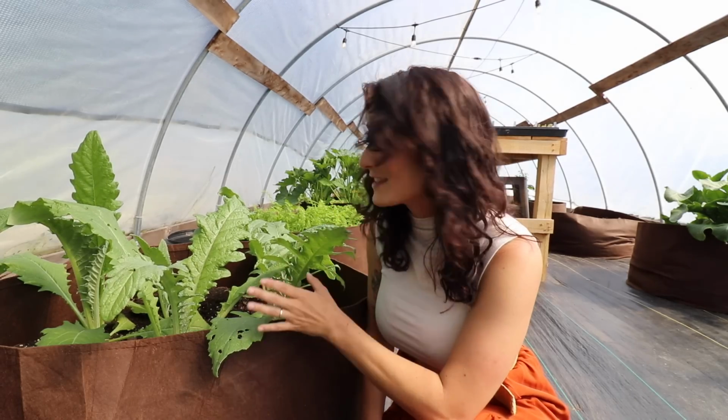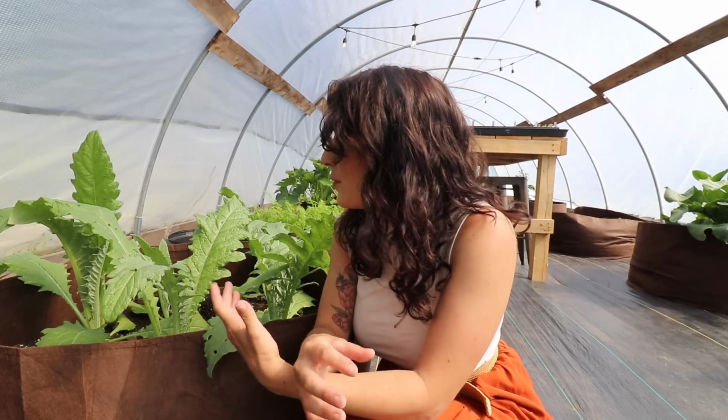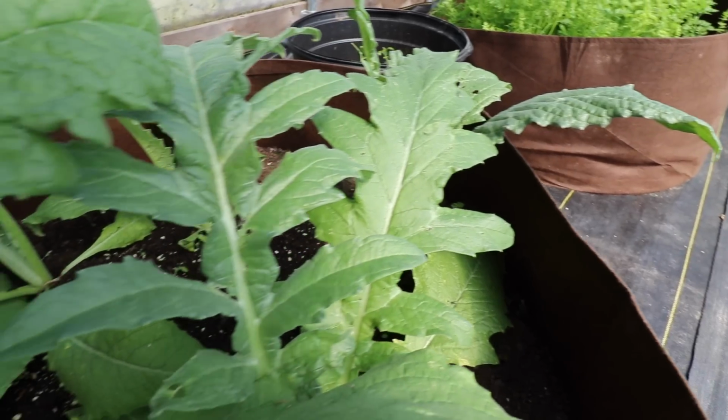So I'm really excited about these beautiful little plants that I have growing right here. This is going to be my very first time growing artichoke. I chose to grow them inside the high tunnel, mainly because I'm not sure how they'll do if I were to grow them outside, and I do know that they take a little while to produce. So we're gonna give it a shot, and that is something that I love to do, is always experiment.